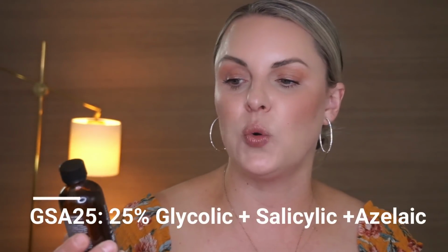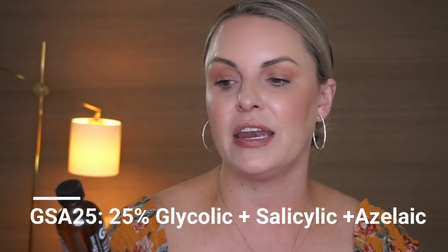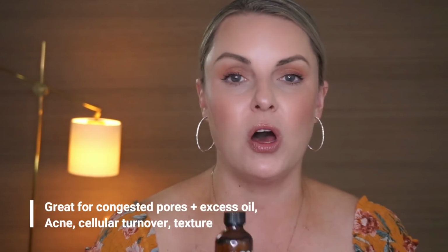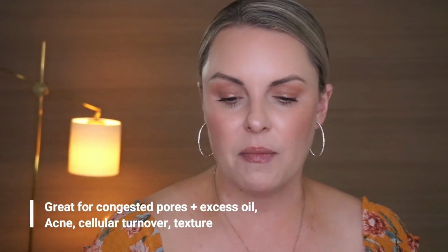This is the GSA 25, the glycolic, salicylic, and azelaic acid peel solution. This is a great one that I love to use for all of my acne clients. This will also help with fine lines. All of these are anti-aging. They will help with the appearance of fine lines, but this one is definitely more for acne.